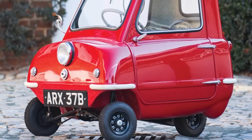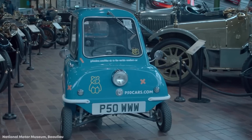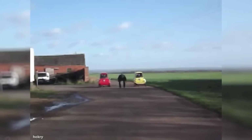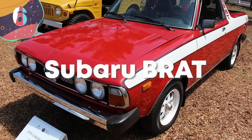Despite being so legendary as a strange design, only 50 were ever built, with 27 of these known to have survived. They're now such a collector's item that, having originally sold at a price that's equivalent to around $8,500 today, a pristine condition P50 sold at auction in 2016 for a massive $176,000.